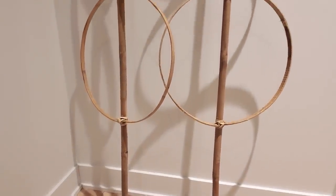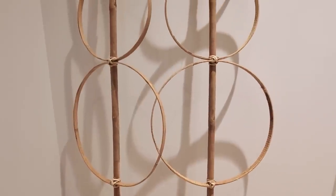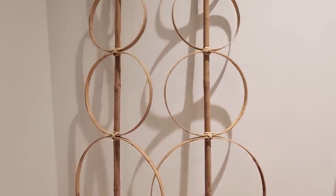I had found these bamboo, I believe that you put them in the garden so that the vine can grow on them. When I saw them, I was actually looking for a wall hanging to go above my bed. And so I needed something on the long and I needed something on the narrow. My bed is actually a California king, so it is huge. And I didn't want to put frames. I just wanted something a little bit more narrow since my headboard was very tall.